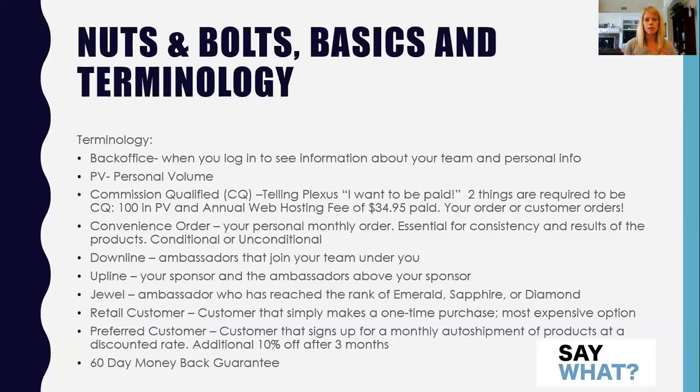And you'll be able to set it as conditional or unconditional. Conditional means that your convenience order will only ship to you if you have not met the 100 PV requirement. If you choose unconditional, then it's going to ship to you no matter what. No matter if you have 0 PV or if you have 2,000 PV, your convenience order will ship to you. I personally have it set to unconditional on the first of the month, because regardless of my PV, I want my products and I want to be taking them consistently. And I just like it at the beginning of the month, so I don't have to worry about it. So that's what I have chosen.